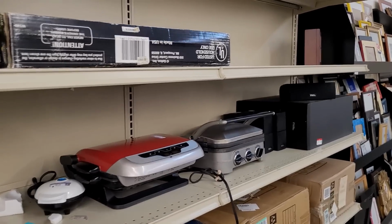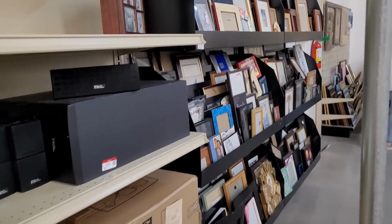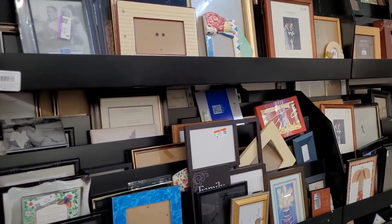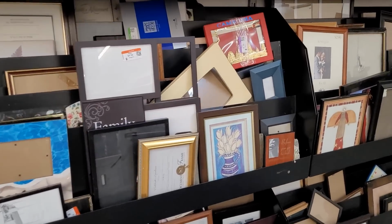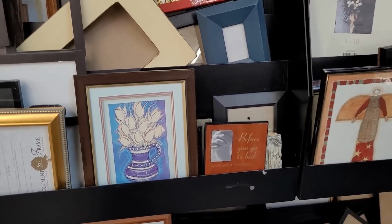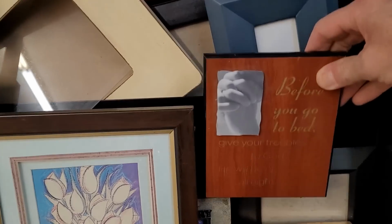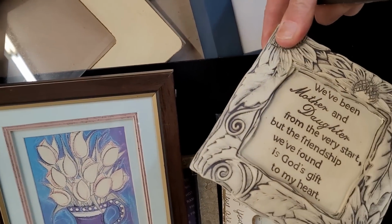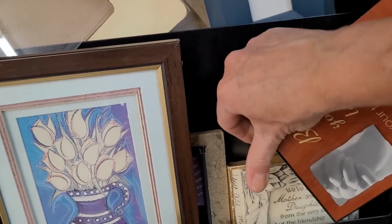We have made our way through the small appliances into the little frames here to see if anything jumps out at us. Lots of contemporary pieces. All sorts of picture frames. Let's see.